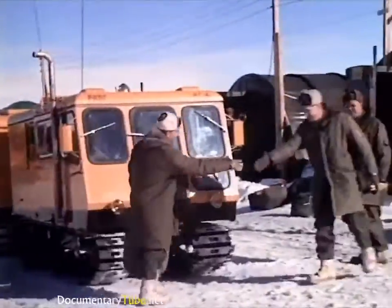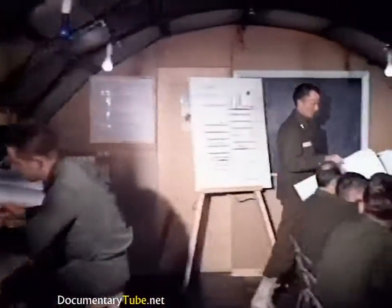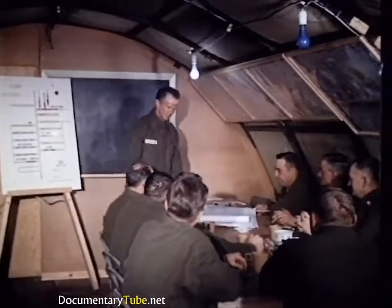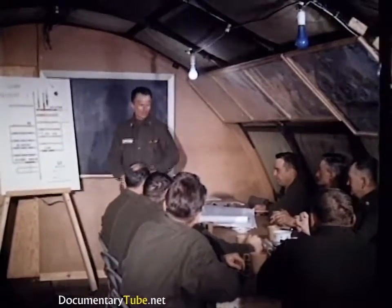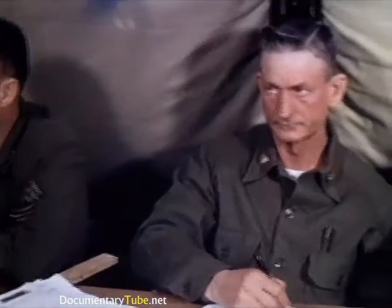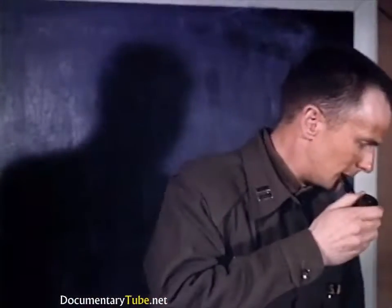Now the real job began. Altogether, I had 4 other officers and a hand-picked group of 11 non-commissioned officers to help supervise the military construction crew of Camp Century. To be absolutely certain that work was progressing properly, I held nightly construction conferences. Each of the men assigned to me was an expert in some aspect of heavy construction.